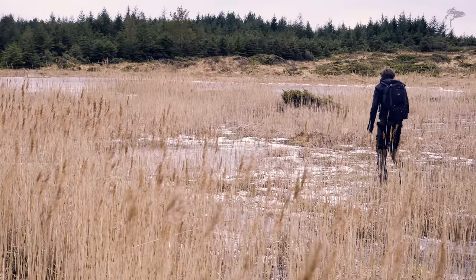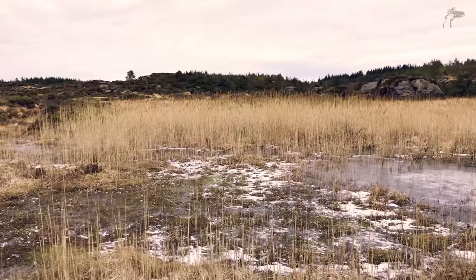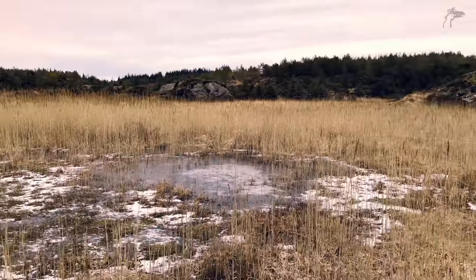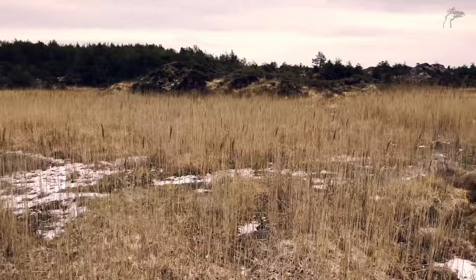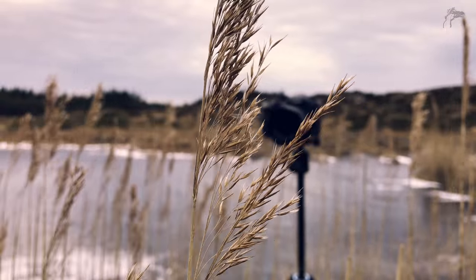Because of the cold, I'm able to stand where I'm standing right now, because this whole marsh is frozen solid. And that is the benefit of extreme cold. I can think of a few disadvantages, but this is definitely an advantage.